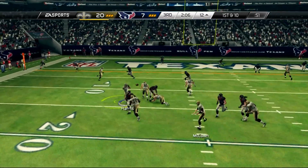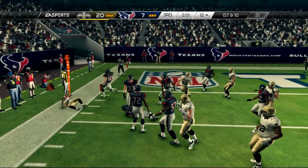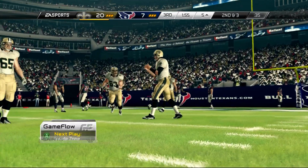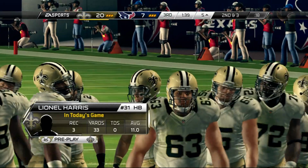First and 10. Screen play is on. Pushes aside one tackler, and that's a big-time tackle that keeps him 3 yards short of the first down marker. And here's a look at their red zone percentage to this point, which is brought to you by Verizon.